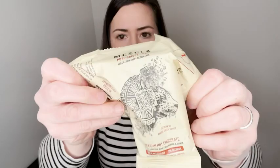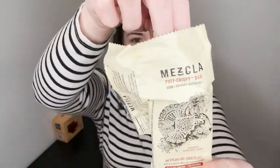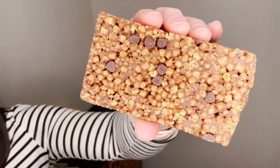If you are like me, then you may be looking for ways to have really tasty snacks that are also a little bit healthier. Well, I want to show you this awesome bar. This is from Mezcla, and I am really enjoying these bars. So these are Puff Crispy bars.